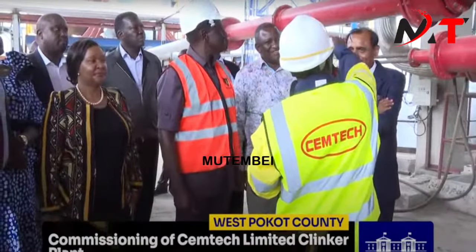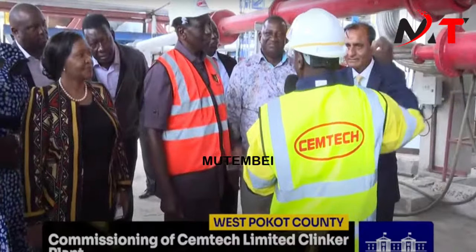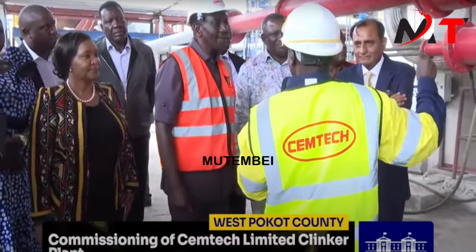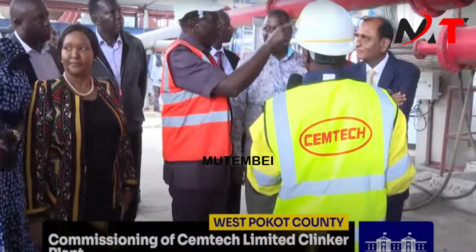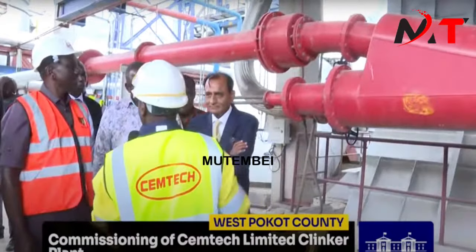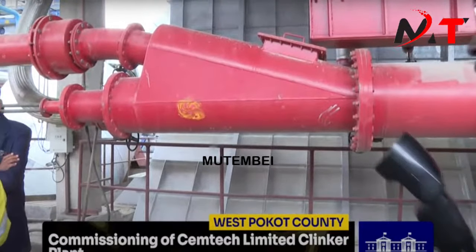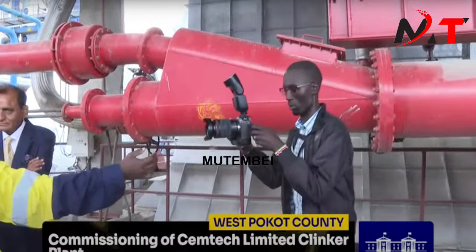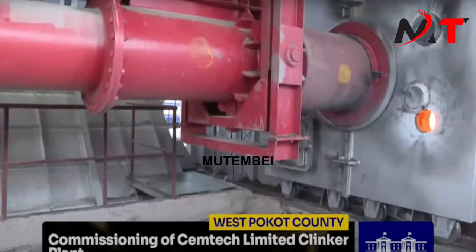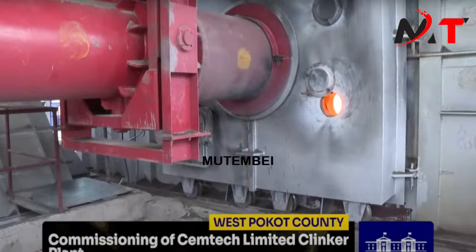So this is the fossil coal that we are putting in to ignite and form that flame. Yes, the coal goes through here. So the clinkering temperature is about 1500 degrees centigrade. It is unimaginable. But as the clinker comes out of the tube, it is at around 1100, because there is a bit of cooling in the tube.